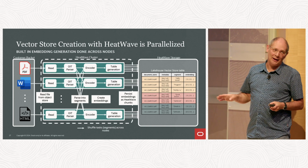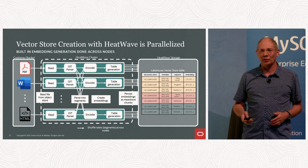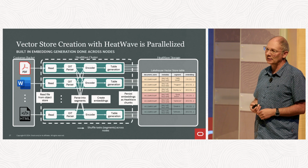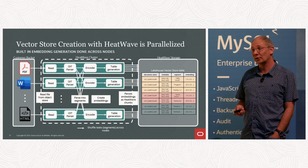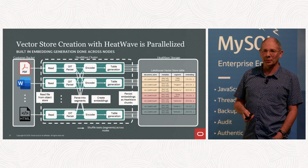And part of what's really cool about using HeatWave here is that we can do this in parallel. So if you have a 16-node cluster for HeatWave, when we ingest all this data from object storage, we can do all of that stuff in parallel. So the engine in the backend knows how to parallelize ingest and can do it at really high ingest rates as well. So if you have lots of storage, lots of documents, we parallelize all of that out of the box for you.